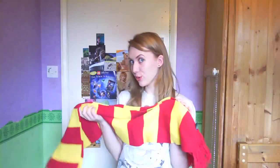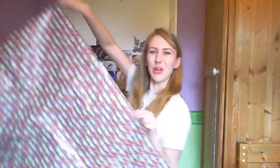The possibilities of makeup are pretty much endless. The possibilities are also endless for plain or not plain headbands, because you can put bunny ears, bat ears, cat ears, human ears on them. Your Hogwarts house scarf if you feel like representing your house. So everyone's got one of them. You could be a present.